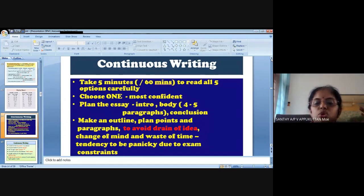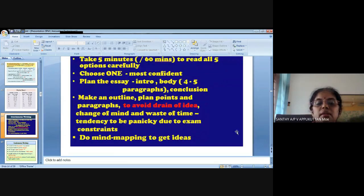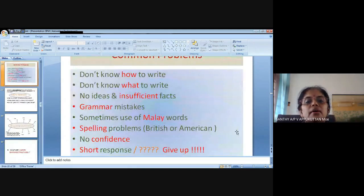Okay, so to avoid panicking and all these problems, you have already made your plan, or sometimes it helps to do mind mapping like this. Underlining the keywords is very important. The keywords, and then it must be about 350 words and so on.